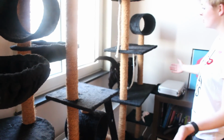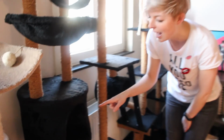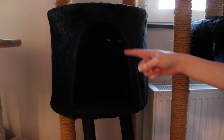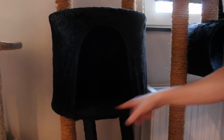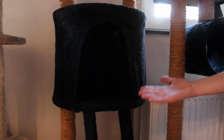She's got like 6 floors or something. She's got these little baskets, but she's never really been in the basket. She's got a little house. She likes her house. Maybe you can't see her because she's black and this is black as well. So sometimes we lose Sausage, we don't know where she is, and she's just hidden in her little house over there.